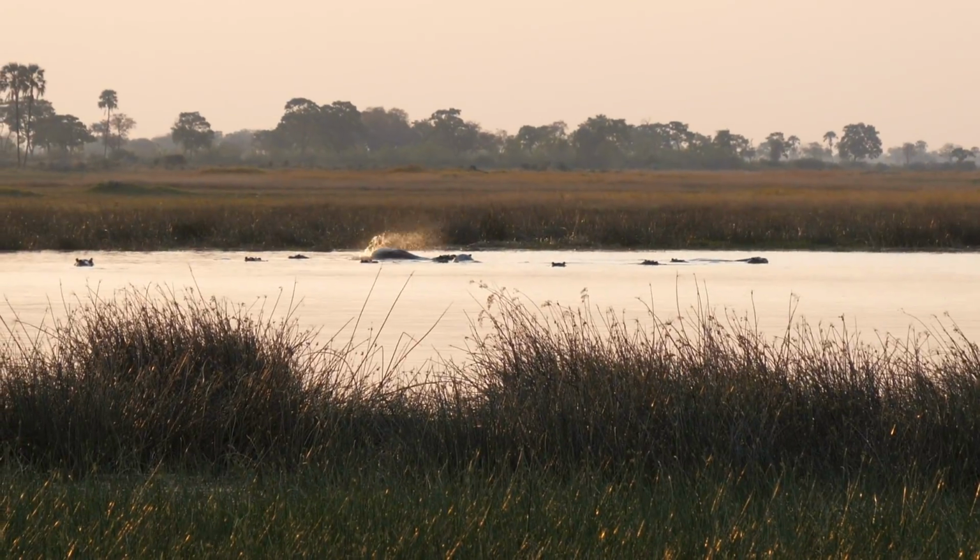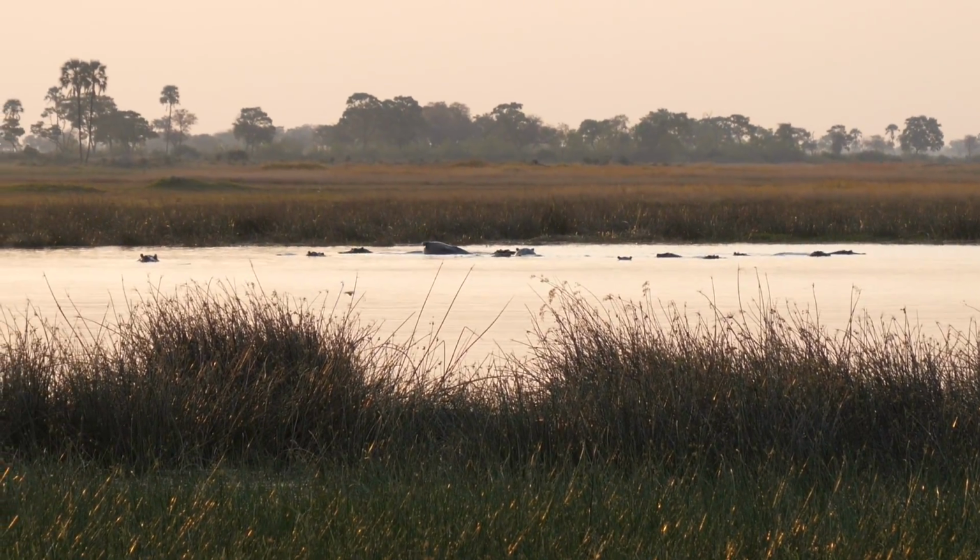Alright, we've finished the walk and we're ending it with the hippos at the sunset, and you can hear them as they're starting to get more active, spouting the water up and doing these deep hippo noises that sound kind of like an evil laugh. Very nice way to finish today.